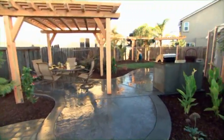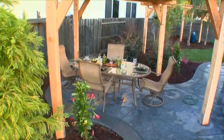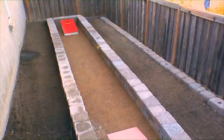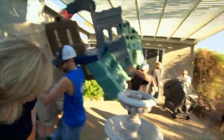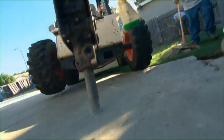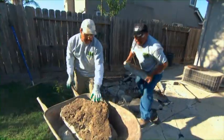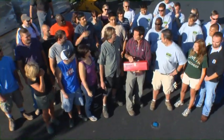For Team 2, Hawaiian Paradise with multiple arbors, stamped concrete, a custom dining area, and a bocce ball court. Because we're awesome. The best transformation will win the $10,000 grand prize and a whole lot more. And they've only got 2 days to get it all done. They don't call it war for nothing. The battle begins now. That just leaves us with one question.